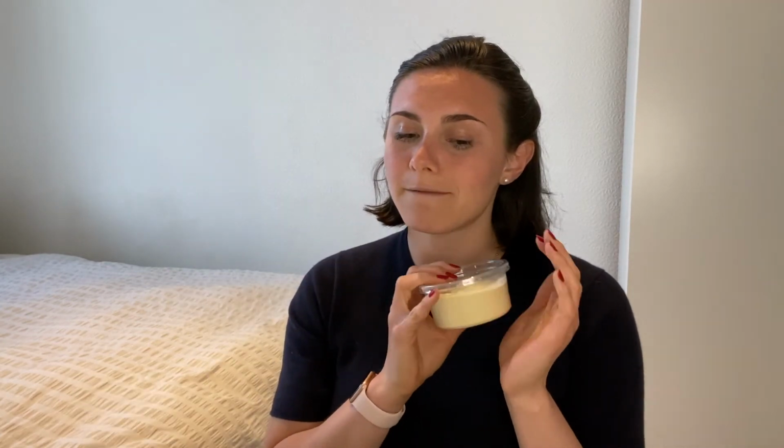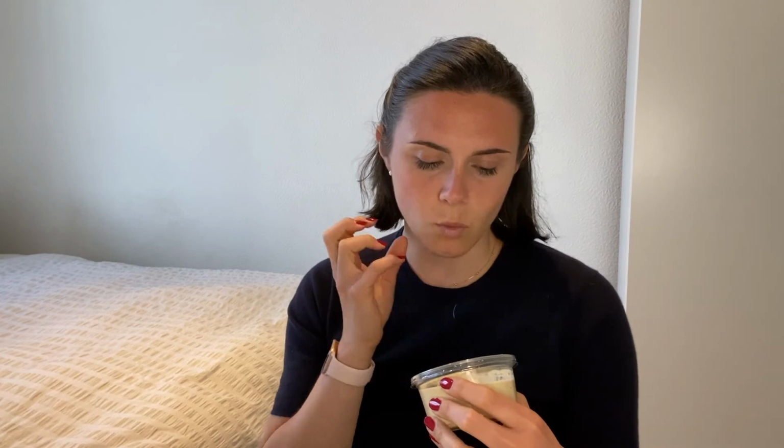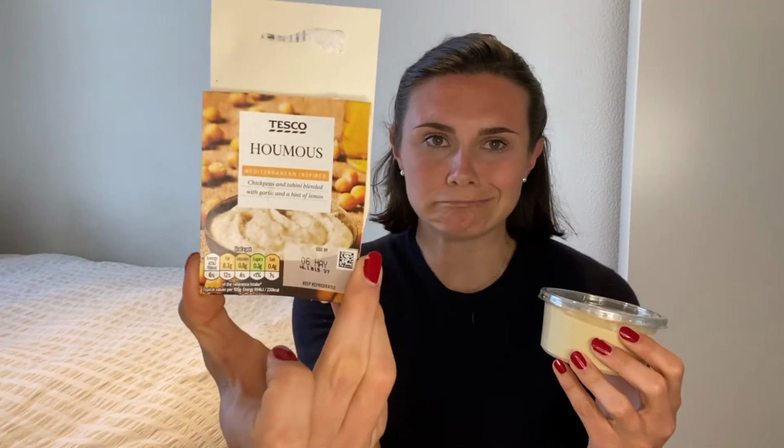Then 7th place, we have Tesco, which is very similar to the Sainsburys one. Extremely underwhelming, not nice smell. Texture, actually, I found it was probably the worst texture. It was extremely grainy, quite thick. Packaging, I guess it's okay. I mean, whatever. Don't care. We're not here to criticize the packaging.